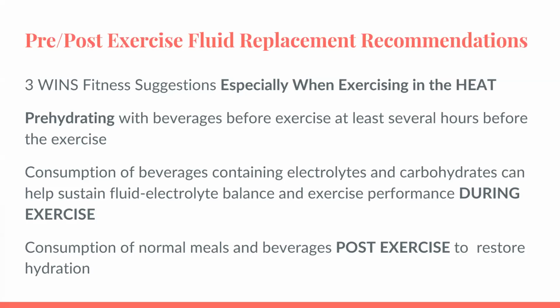Hydrate during your exercise. And again, if you're a competitive athlete or if you're outside in the heat and exerting a lot of energy, then you do want to have a beverage that contains electrolytes, which is something like a Gatorade or even a coconut water would really serve its purpose here. And post-exercise, you want to have a meal and beverages to restore hydration, to avoid dehydration.